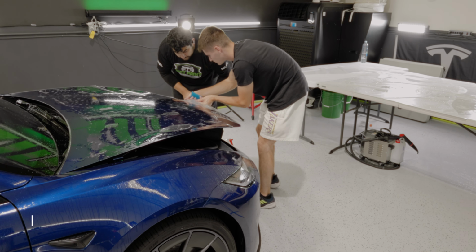Every curve, edge, and surface is treated with meticulous care. Protect your investment with precision craftsmanship, because true luxury should be both seen and protected.